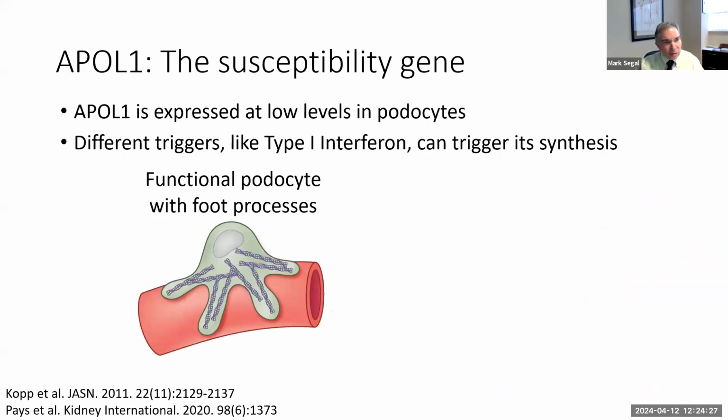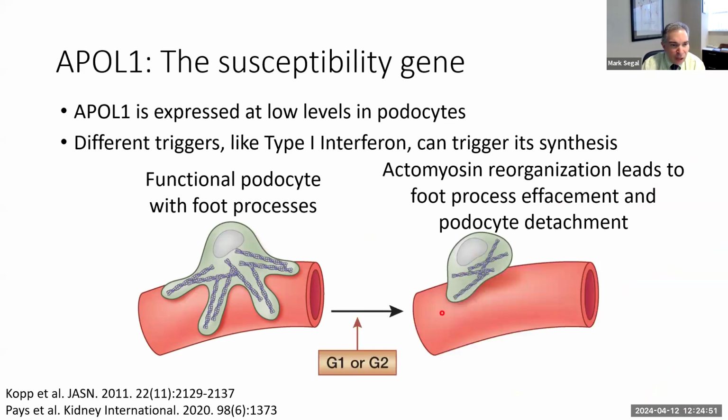Now, in normal podocytes, APOL1 is expressed at very low levels, APOL1 knockouts are totally normal, and humans without APOL1 don't have kidney disease. However, there are different triggers that can increase the APOL1 levels, like type 1 interferons can trigger its synthesis. And when you have the at-risk variants, this can disrupt the podocyte structure.